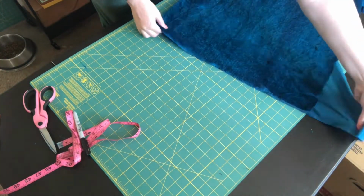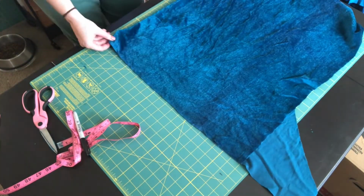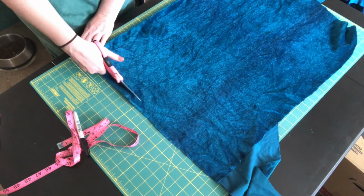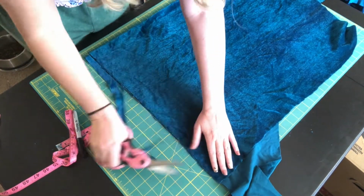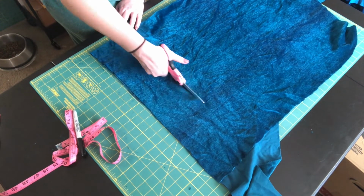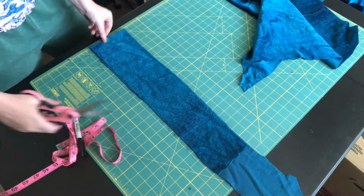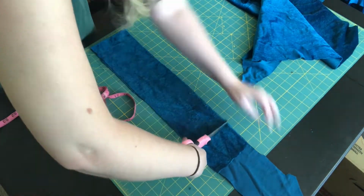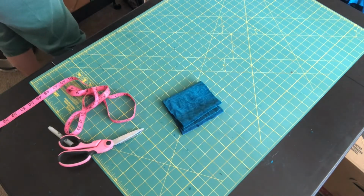Alrighty, coming up next we have our waistband. Your waistband needs to be the length of your waist plus 3. So mine is 34 plus 3 is 37 inches long. For the width, you want it to be 2 times the width that you want your waistband to be, because you're going to fold it in half, plus an extra inch for a seam allowance. I like a 2-inch waistband, so mine is 5 inches wide.